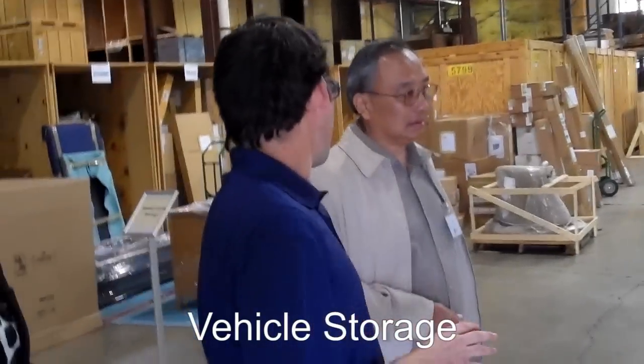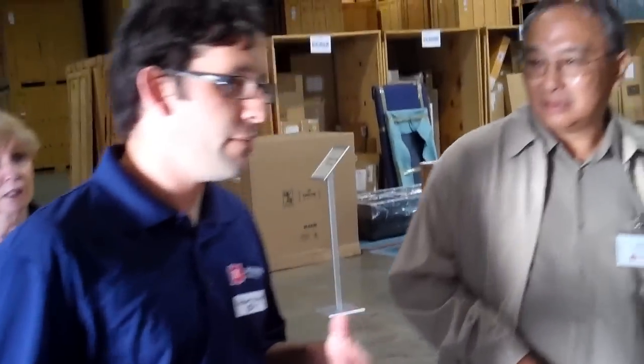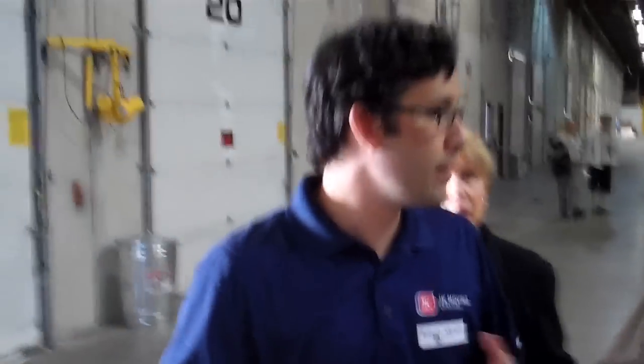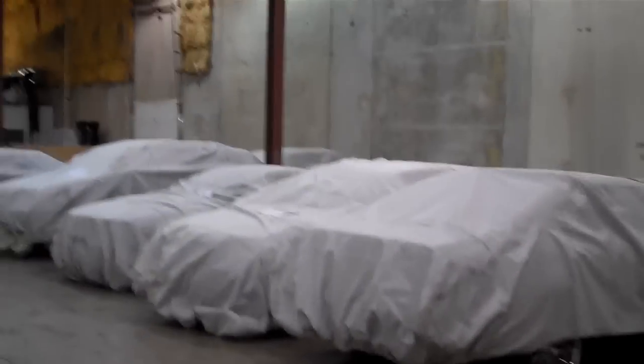We move the cars every month. We drive them for the customer a certain amount of time and see if everything still works, you know, the fluids are okay.